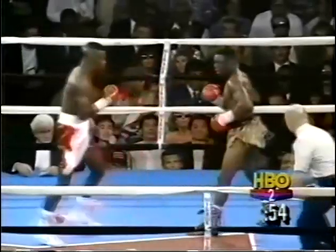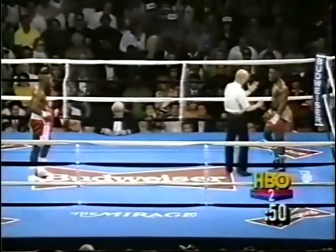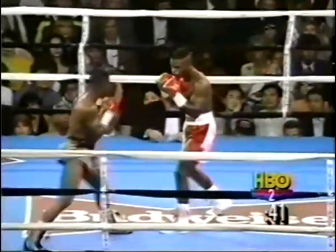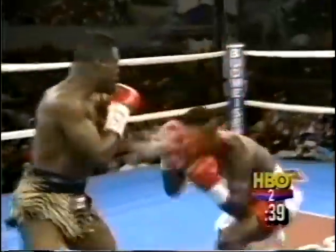George, what can Meldrick do to prevent Norris from landing that short chopping right hand? Taylor's got to go strictly defensive, if you ask me right now. Stop trying to match punches with the guy. Let him rule for a few minutes, the first couple of rounds. Get him later on. Taylor missed with the long right. Norris came back with the uppercut and landed it.